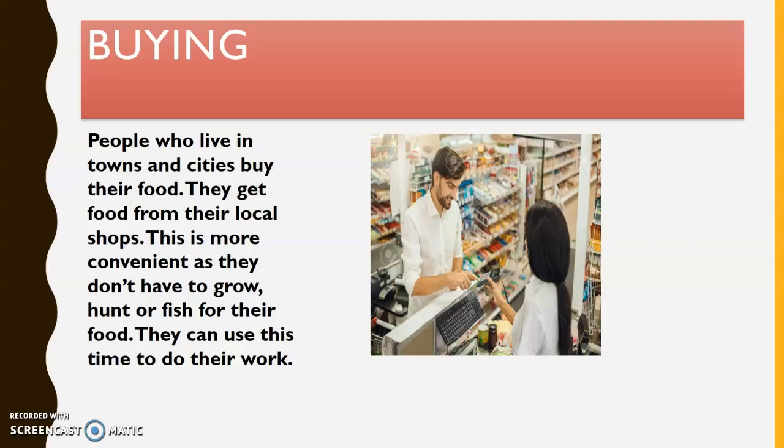Buying. Buying is one way in which most people get their food. People who live in towns and cities buy their food. They get food from their local shops, such as Beacon Pay, ShopRite, Woolworths, Food Lovers Market, Meat World, you know them. This is more convenient if they don't have to grow, hunt, or fish for their food. They can use this time to do their work instead.